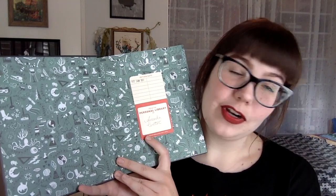This is just such a really awesome idea, and it is so incredibly beautifully published. I mean, look at that cover. I love the cover so much. It also has some very adorable end papers. This does not come standard, however.